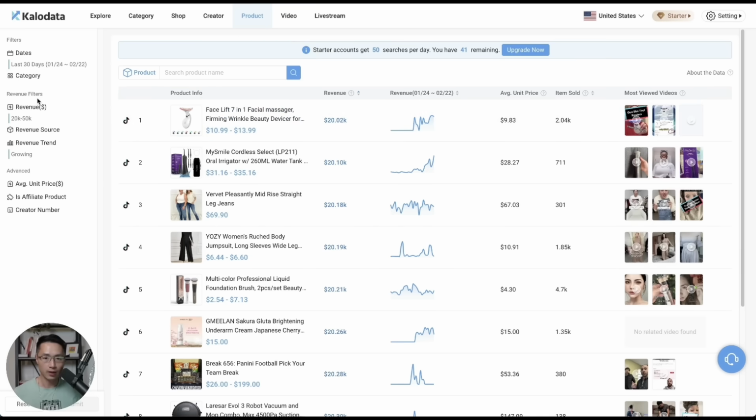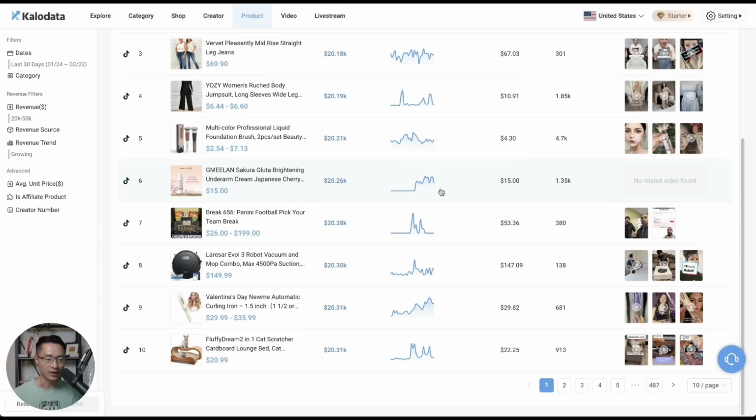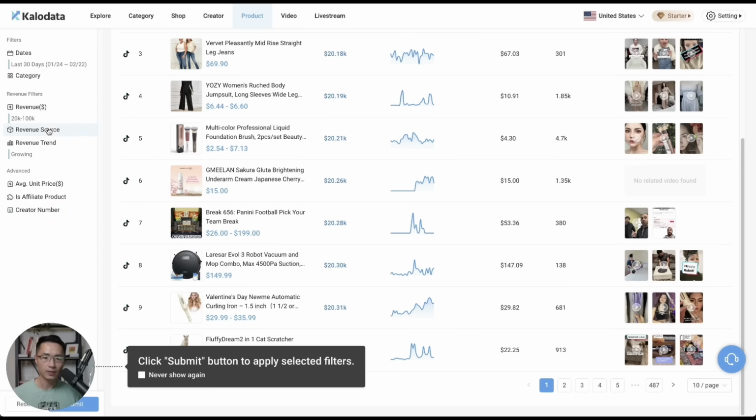So let's go back out to this page. So you have to remember the next winner is going to be in here somewhere. Literally countless amount of products that's on here and also on TikTok shop. And if you're able to find that product before it goes viral, it's going to be a game changer, right? So what you can do is, I would suggest you come up with your own parameter. So for example, if you want to look at product that has certain revenue. So for example, if we change this to 20K to 100K, we click apply, and revenue source, we go with video, for example, and revenue trend, select growing.